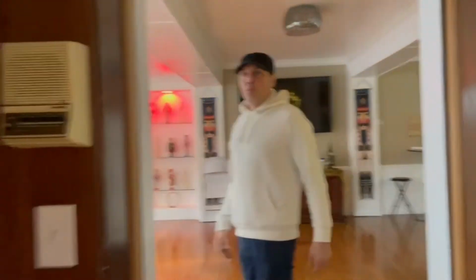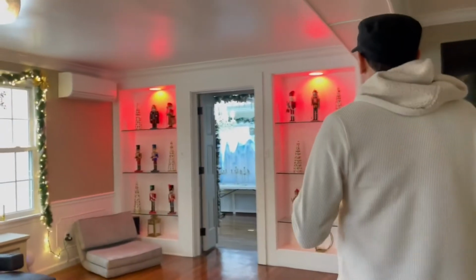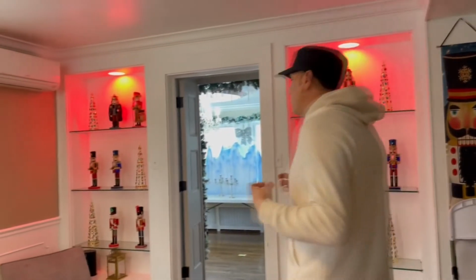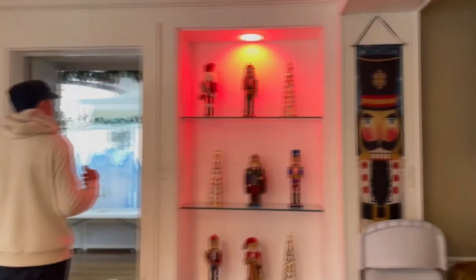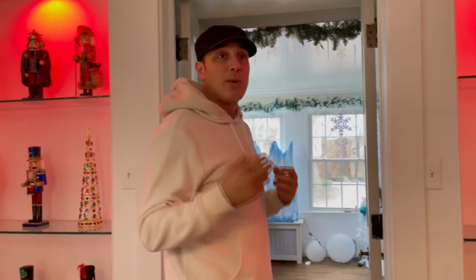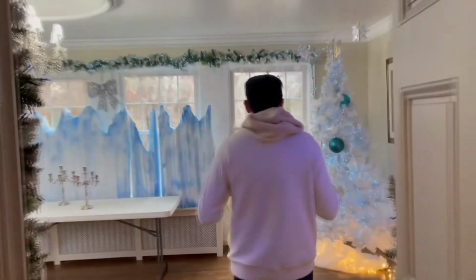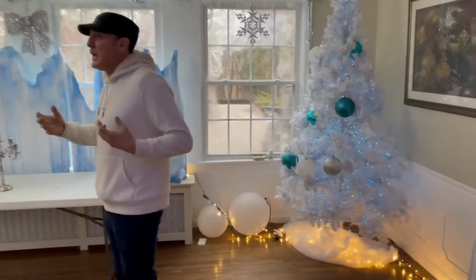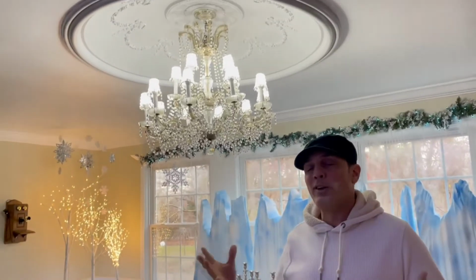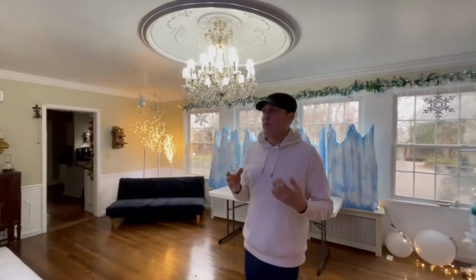Now we're going into what we call the blue room, the ice room. So this room is really, it's a transition room, so it's small and there's not a lot you can do with it. Sometimes we've had our bars in there, sometimes we have just food in there. But this room, for some reason, the first time I started decorating it, this chandelier, I have LED lights, so it actually lights up blue. I didn't want to do it for this presentation because you wouldn't be able to really see it on the phone.